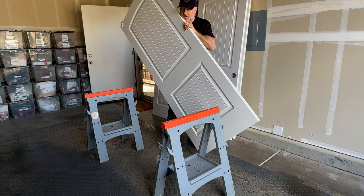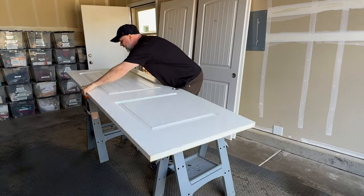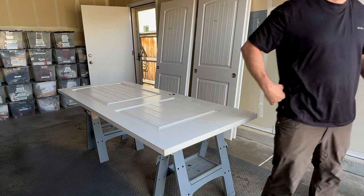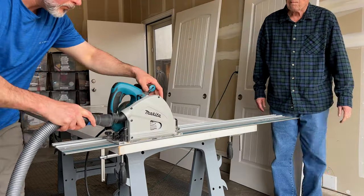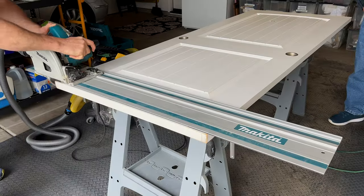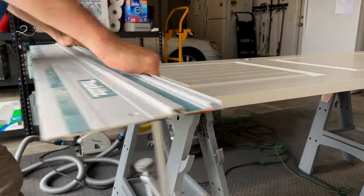Oh my goodness. I forgot one major thing. I forgot my track. I can't express to you how defeated I felt. I brought everything but the track for my track saw. And since it's about a 30-minute drive to my mom's house, I decided to leave everything there and just come back a couple of days later.